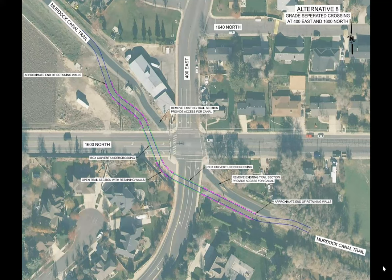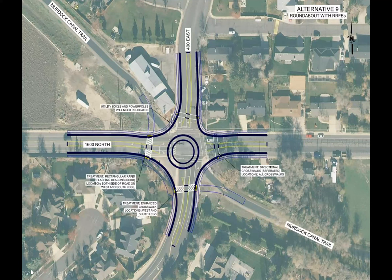Keep in mind, these are the concepts that we came up with as we move forward and refine this. We'll look at these in more detail for feasibility and cost and things. But that's the grade separated crossing, alternative eight.